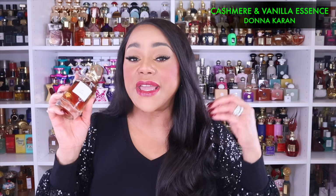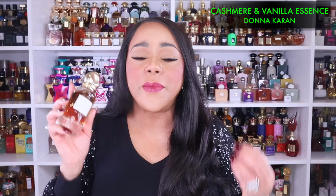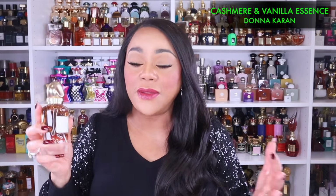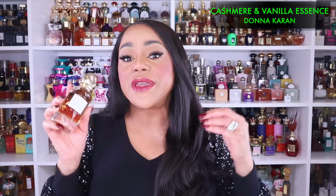This is also a very ambery and loaded with vanilla kind of fragrance. Again, this is truly all about the vanilla, followed by the florals on an ambery quality base overall. That is what you're going to get with this one. This is a very easy reach. You don't have to question it. You can use it for any occasion, day or night, all throughout the year.